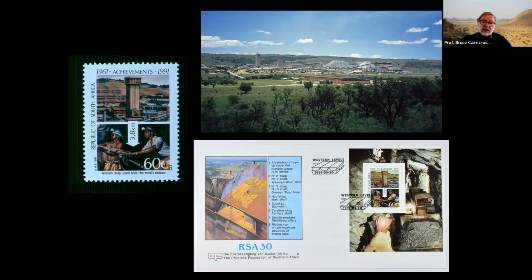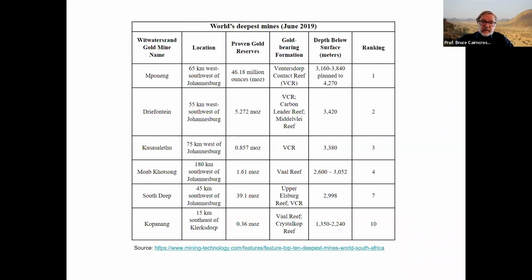If one looks at the world's deepest mines, there are six that are in South Africa, and all six are gold mines. So I've just made a little table here of the gold mines with their names, Mponeng, Driefontein, Kusasalethu, going down, and where they are. Most are on the West Rand. Some are further west, down to Klerksdorp, Kopanang. And just some of the reserves at the time, in June 2019, and the geological formation they were mining, the Upper Elsburgs. I'll show you these in a while, the VCR. And then the depth below surface in meters, 4,270, 3.5 kilometers, 3.3. So you go down: the deepest mine, Mponeng, that's the Western Deep Levels, second deepest, third deepest, fourth deepest, and the seventh and the tenth.